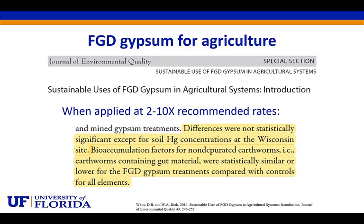So what does it mean to use these at the field scale? So when we apply these sources of gypsum, how are they affecting our agricultural production? So this publication was from 2014, and they used 2 to 10 times the recommended rates of gypsum in this study. And at those rates, the authors concluded that the differences were not statistically significant except for mercury. And bioaccumulation in earthworms were statistically similar or lower than FGD gypsum treatments. So I don't see a whole lot of earthworms in our fields regardless. We probably do enough tillage to scare them away or kill them. So these authors are basically saying that there was not a statistically different accumulation between the two sources, regular gypsum and FGD gypsum, in agricultural soils, except for mercury when applied at 2 to 10 times the recommended rates.